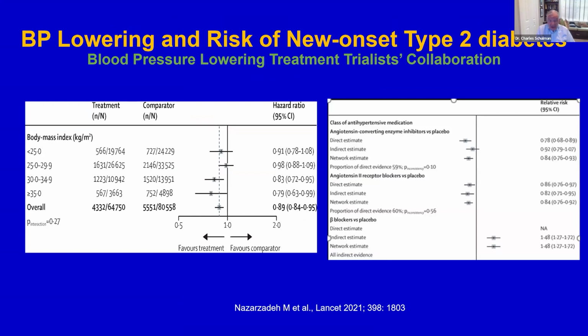One thing I found interesting as I put this together was that blood pressure lowering can result in reducing the risk of new onset type 2 diabetes. Okay, this comes from the blood pressure lowering treatment trialist collaboration, the same one that I previously showed you, published in 2000, the original results published in 2002. And regardless of body mass index, the risk of type 2 diabetes was lower in the treatment groups as opposed to the comparator groups. That was especially true for angiotensin converting enzyme inhibitor-based treatment, angiotensin receptor blockade type treatment, but not for beta blockers.